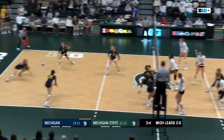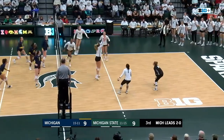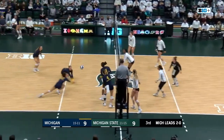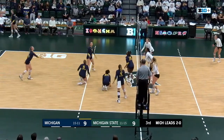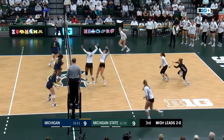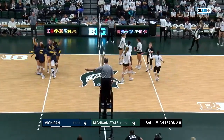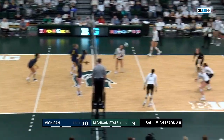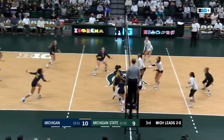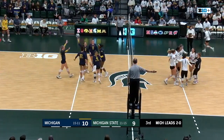Franklin wants another one. Not this time. Franklin with the soft touch, nothing there. From the back line. Molly Johnson with the missed touch this time. It's something that you got to give her credit for. Franklin gets blocked up front. Lands in! Point Michigan State.